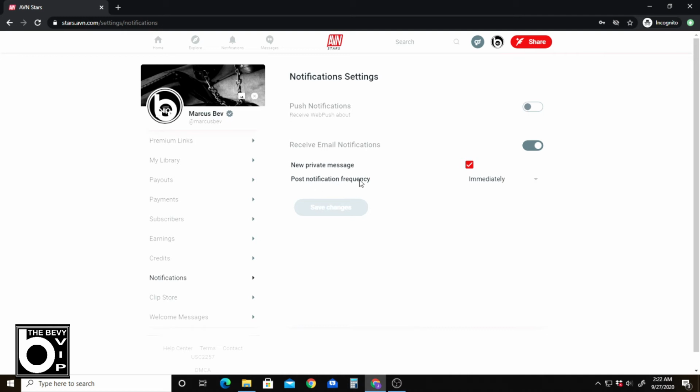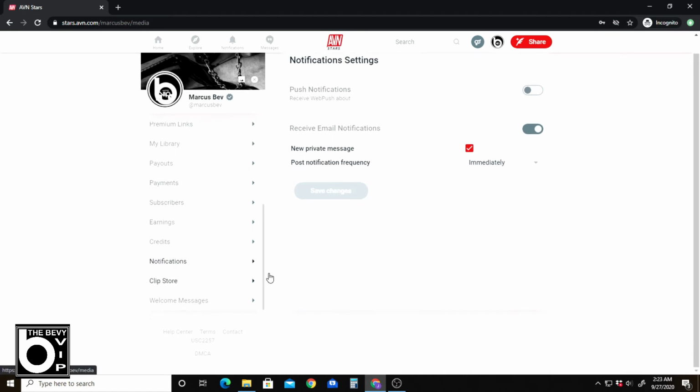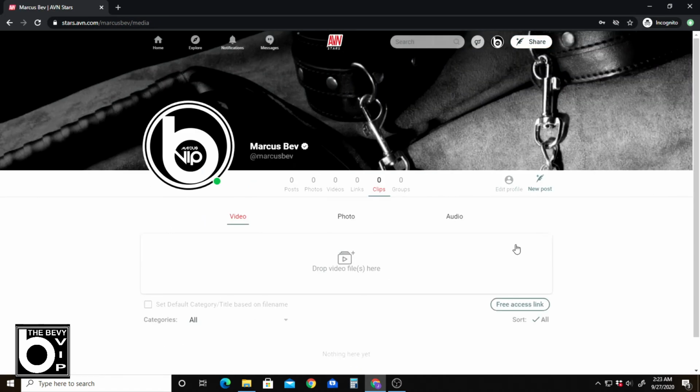And post notification frequency. So this sets how quick they're going to send those messages. So if someone messages you right now and you get that email notification, you'll know that it just happened. But let's say you only want to get those messages once a day. So you can click daily. And then you'll get them once a day, or you can get once a week. And then you don't have to be bothered all the time if you got a bunch of people messaging you. Pretty cool feature.